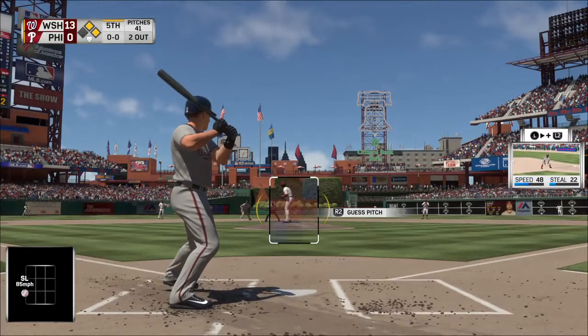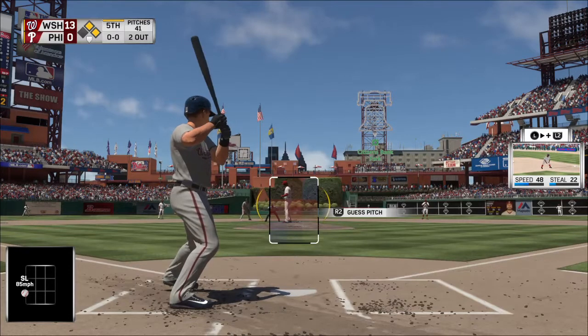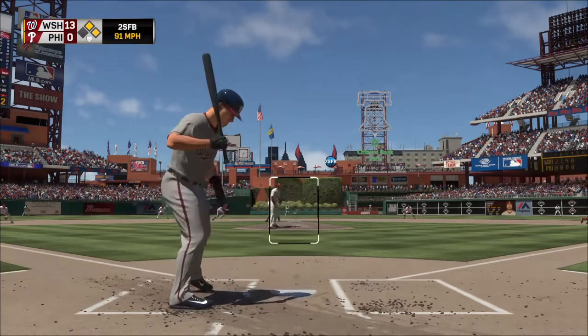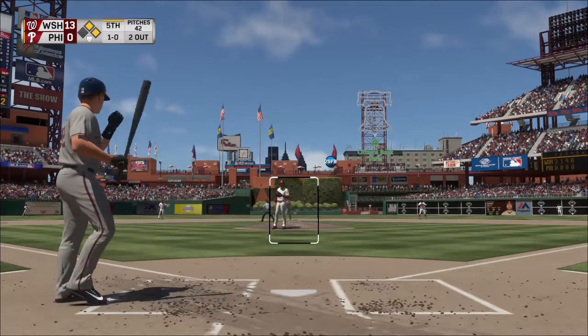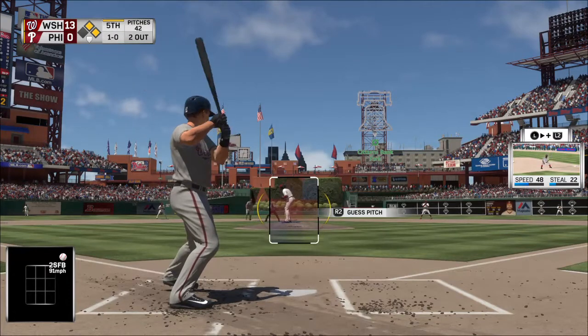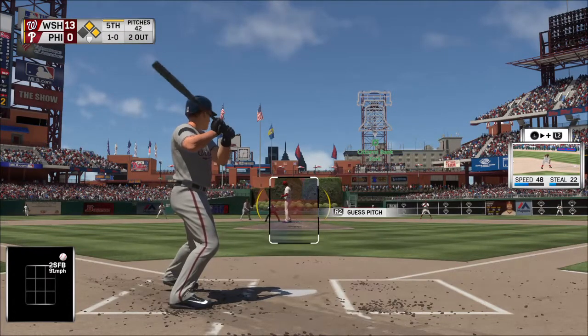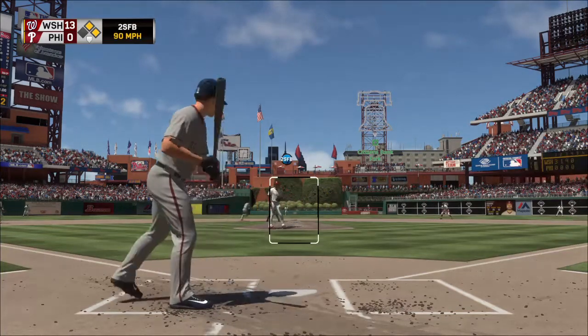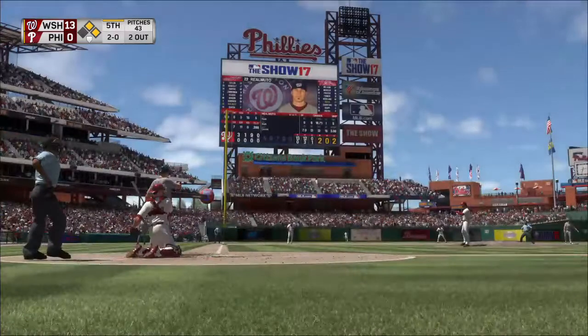Trying to pick things up where we left off, JT Realmuto. And we'll see what he can do here with a pair of runners on base and 2 gone here in the 5th. The fastball here as he'll take a look at ball 1, 1-0. One 1-0 pitch on the way. Fastball stays way up that time for ball 2.